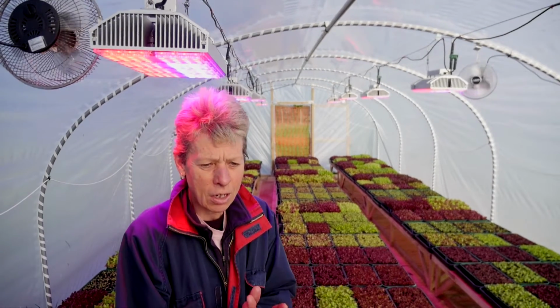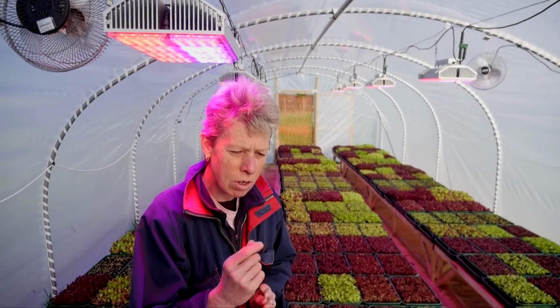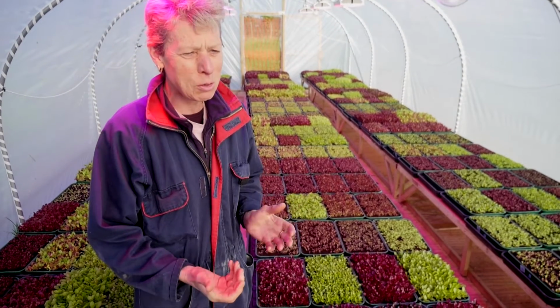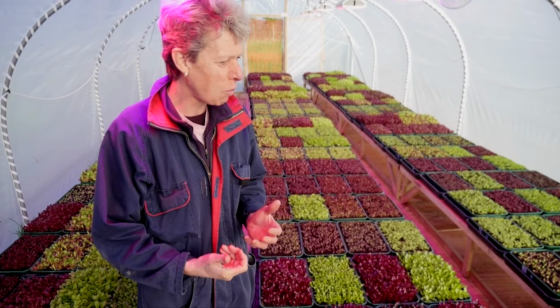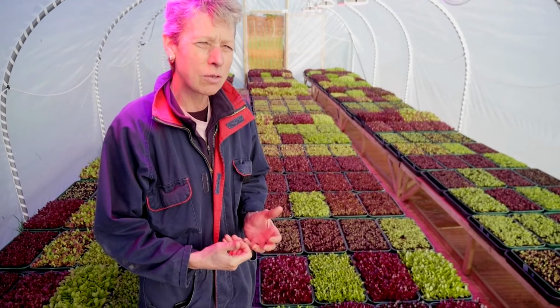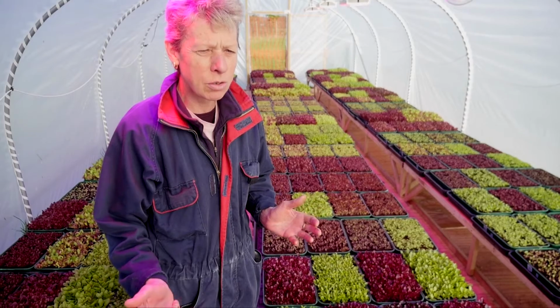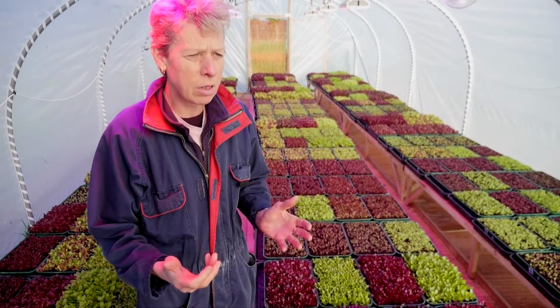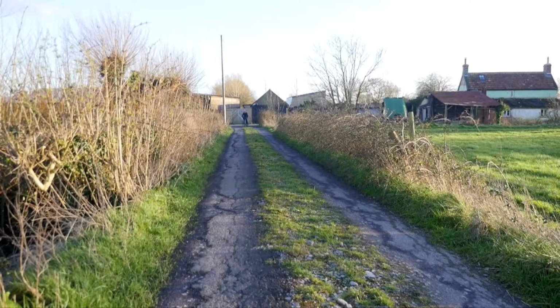And then the colours, the reds and the greens, and then the mixed leaf, it's just mind-blowing. I still have to pinch myself now to say, we're actually growing this variety of salad right through the winter months, and we're now supplying several local businesses their complete supply of salad.